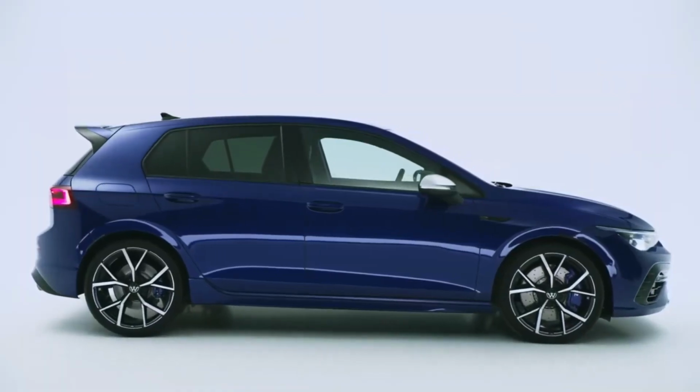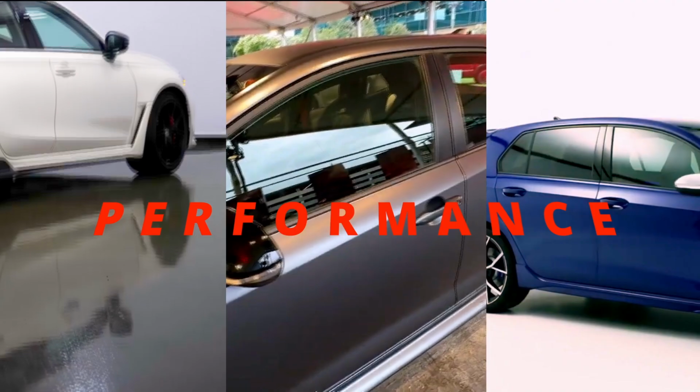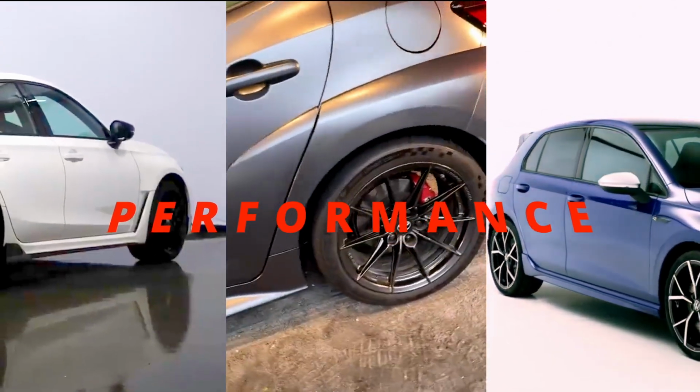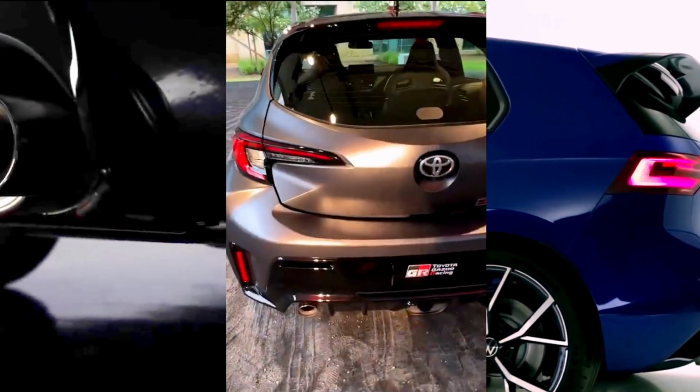I'll begin with performance, run through dimensions, go into infotainment and safety tech differences, and then land on price and availability for these three beautifully matched hot hatches. Without wasting much of your time, let me just get down with performance.